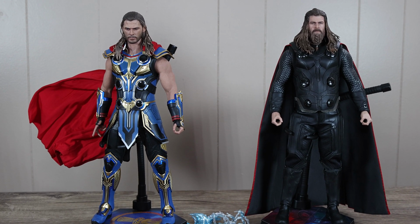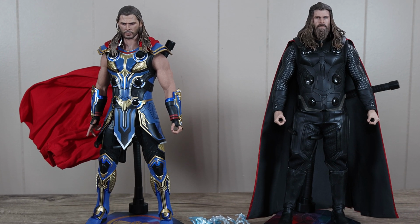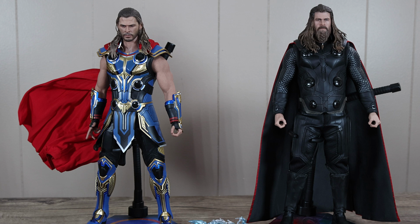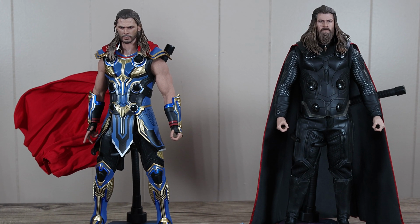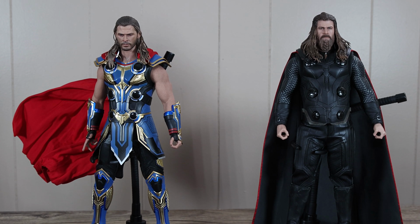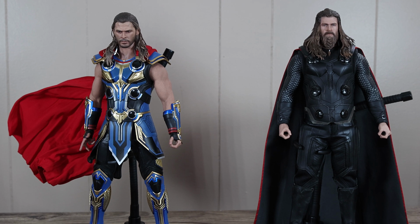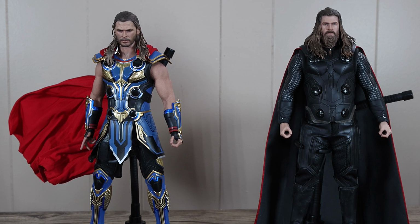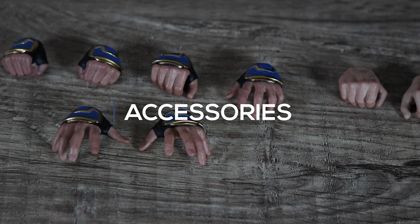Today we're gonna do a comparison between the two Thors that are available on the market currently: Love and Thunder Thor and Endgame Thor. Endgame is always on sale, while Love and Thunder just came out maybe a few months ago. But we're gonna dive in. If you don't have any Thor yet, does it make sense to own one or both? We're gonna take a deep dive, and we're gonna start off with the accessories.